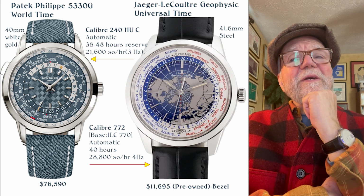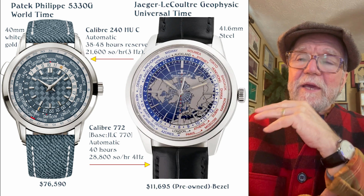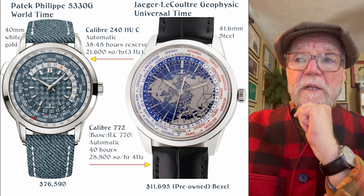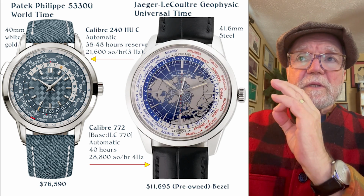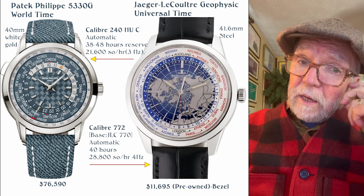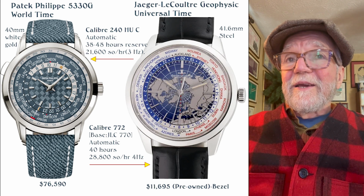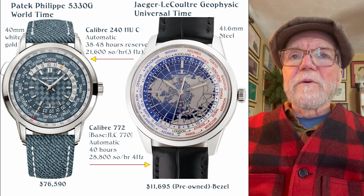Now, an alternative is another watch that they've discontinued, a line of watches, a Jaeger-LeCoultre Geophysique Universal Time. This one I found pre-owned on a company called Bezel. It has a Jaeger-LeCoultre movement, which is really a top-notch movement. In fact, at one time, both Patek Philippe and Vacheron Constantin used movements by Jaeger-LeCoultre. And I found this one, like I said, for about $11,000, which is still not cheap, but it's more within my wheelhouse that I can afford. 41 millimeters in steel instead of white gold.